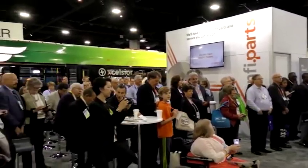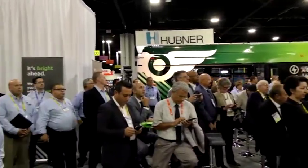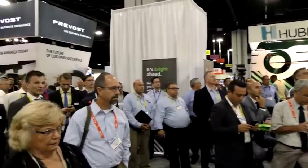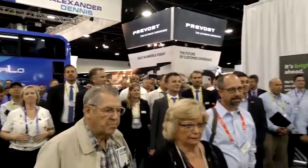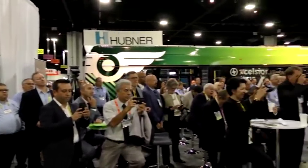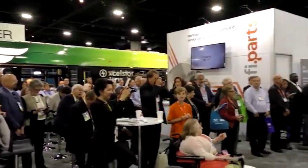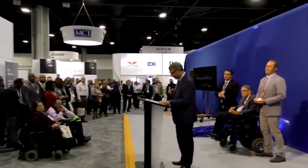MCI, this D4500 commuter coach, which you see to my right over here, has been the mainstay of the industry for years. Many of you operate it. For those that don't, you need to. Or maybe the one behind me. And we've been full industry participants in regulations over the years with APTA, FTA, ADA, Buy America, and so on.